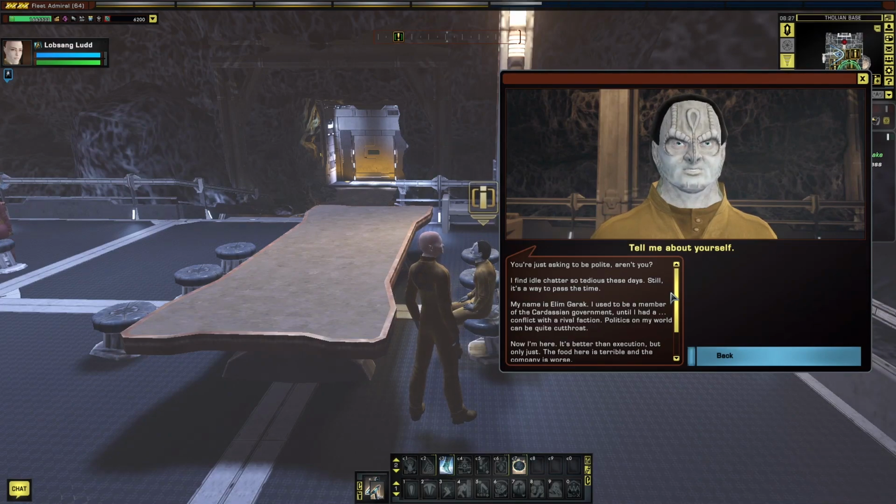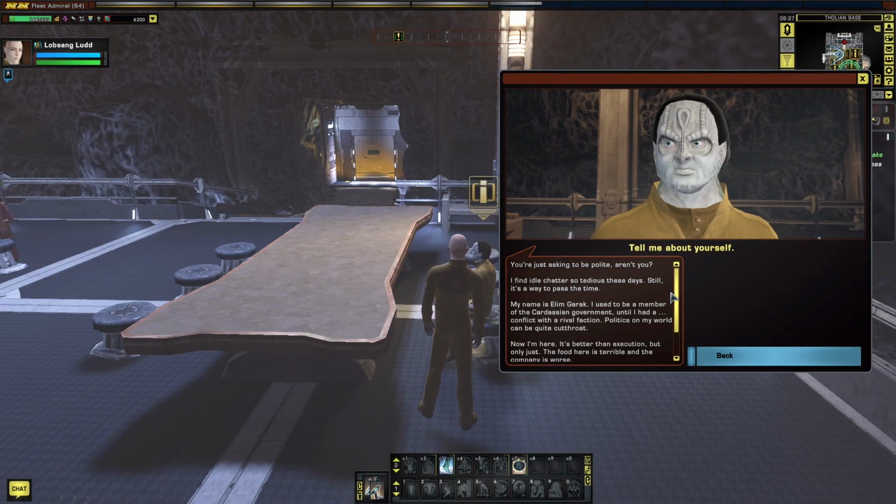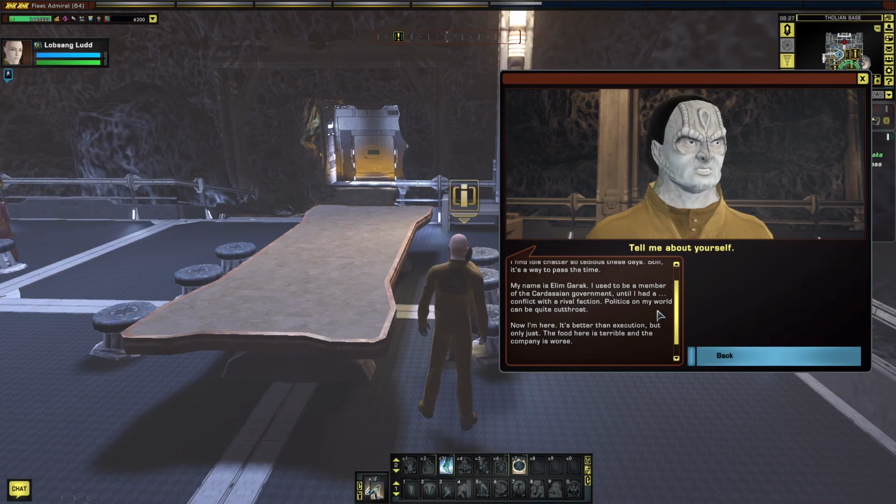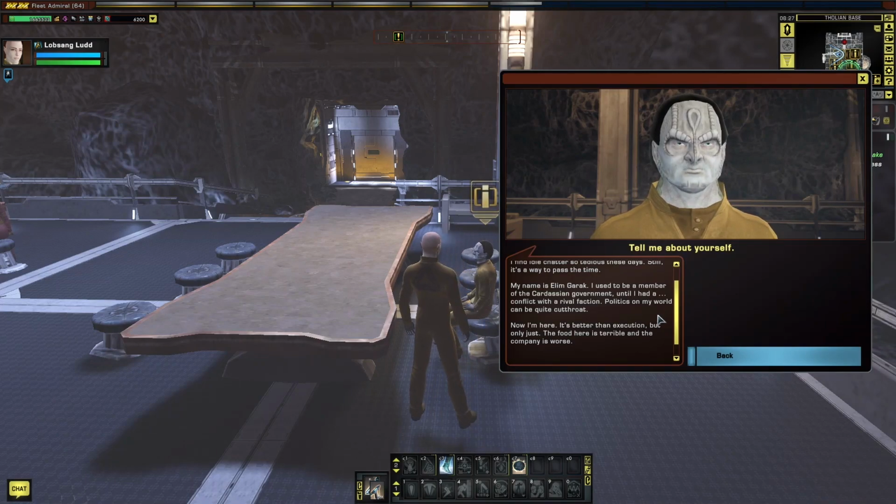My name is Rugen Skyle. I used to be a member of the Cardassian government until I had a conflict with a rival faction. Politics on my world can be quite cutthroat. Now I'm here. It's better than execution, but only just. The food here is terrible, and the company is worse.